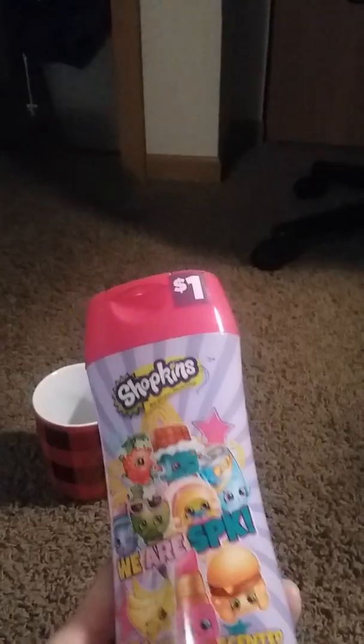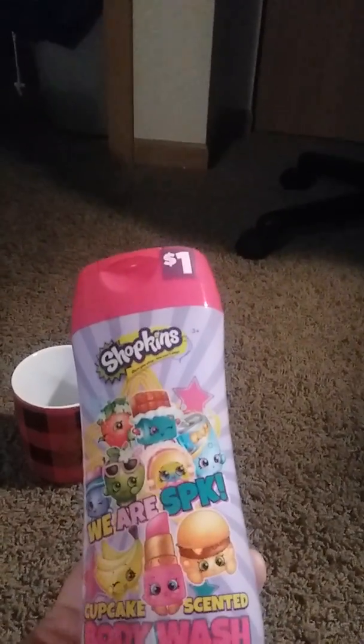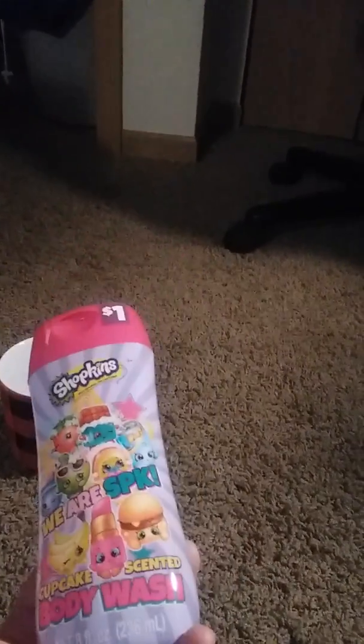And then I got these 2 little body washes. This one is a Shopkins one. This is We Are Shopkins Cupcake Scented Body Wash, 8 fluid ounces, for a little girl, going in a little basket. And this one's for her little brother, which is Paw Patrol Barking Berry Body Wash, 8 fluid ounces. They might fight. She might want that one over the other one, but I got one for each.